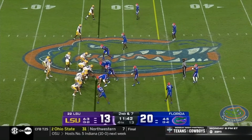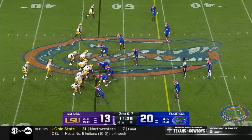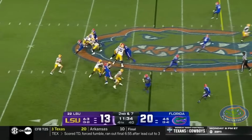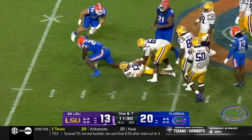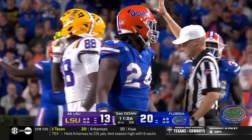Gators lead by 7. Plimpton motions right to left, plants himself. They shift into the pistol. Nussmeier takes the snap, fakes a handoff to Durham, turns around, scrambles. He's in trouble. Sack for a 5th time. James brings him down at the 40-yard line.